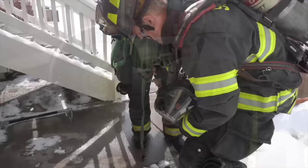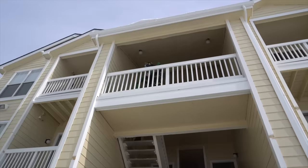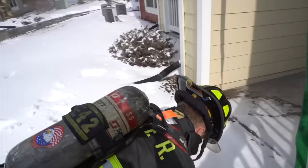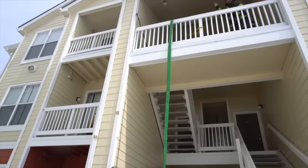Drop this far side. That's good. Let me know when you want water. Ready? Water's coming.